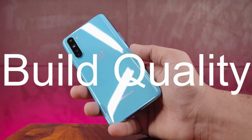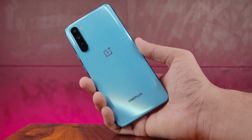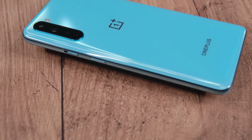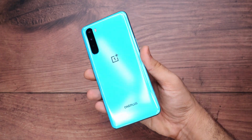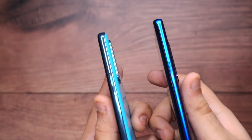When I first held the OnePlus Nord in hand, I was pleasantly surprised by how light the phone feels for its size. We have a glass front and back along with a glossy plastic frame which looks shiny but doesn't really feel very premium. The buttons are supposedly made of metal and get the job done but are not as clicky as buttons on other OnePlus devices.